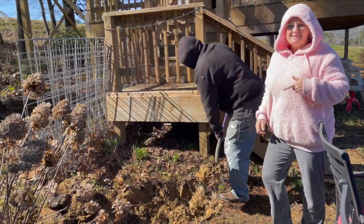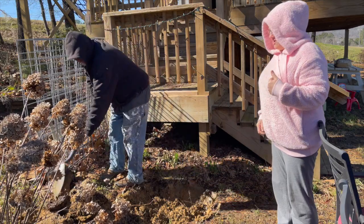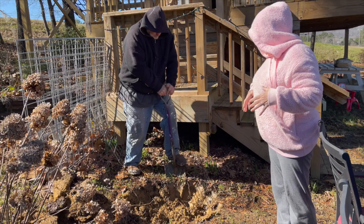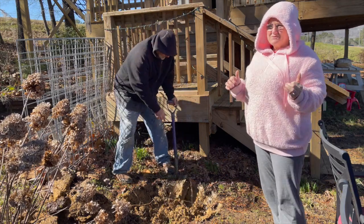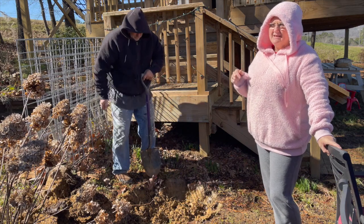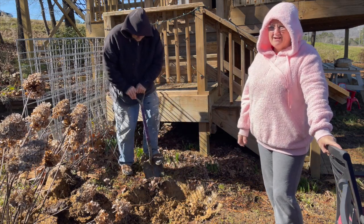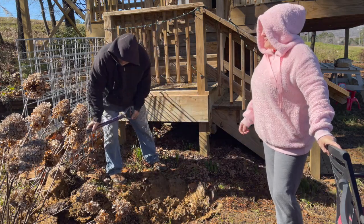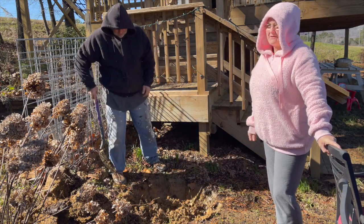All right, so Rob is getting the hole dug for us. Right now it's muddy because we have had so much rain here this past week. We had between 3 and 4 inches of rain last week. It's just been crazy muddy, and water's running off of our hill, literally.